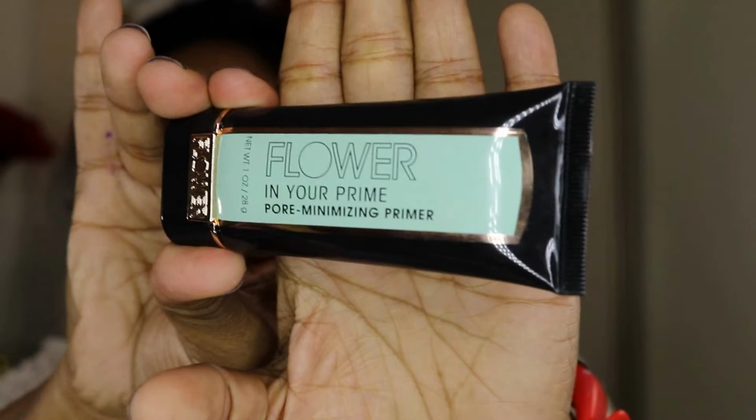The first thing I have is a pore minimizing primer. Now for some reason when I was picking this up, I thought I was picking up the hydrating one, but I guess not. It comes out pretty green. Should I be worried? Usually I like to take my primers in my under eye areas too. I feel like that kind of minimizes the appearance of wrinkles.